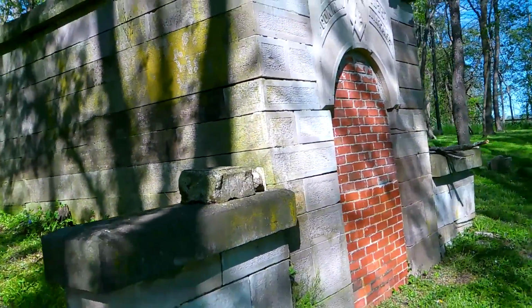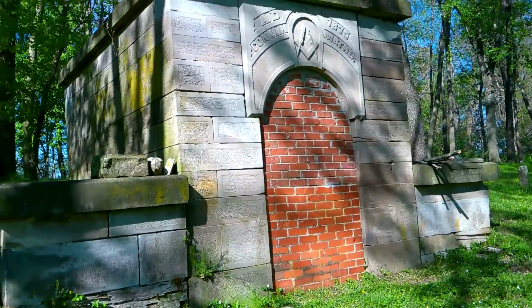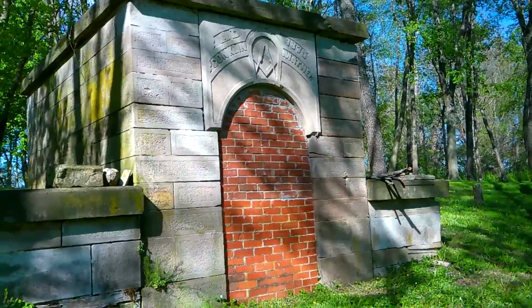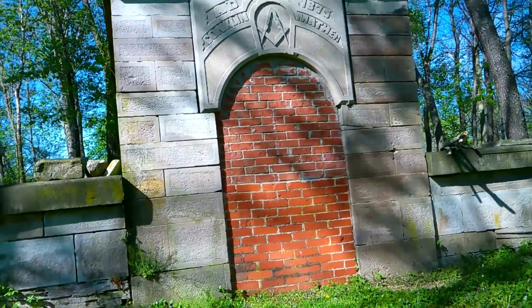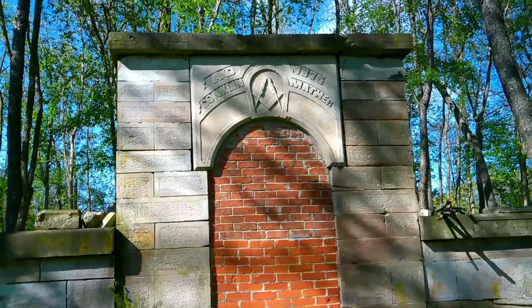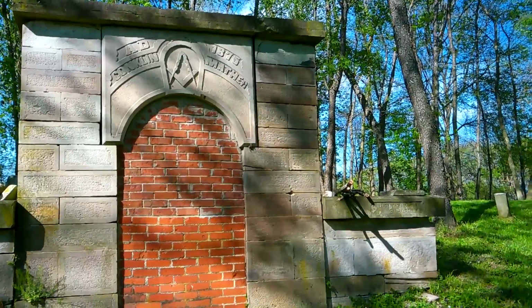Alright, check this out. This is so cool. I'd imagine it probably initially had some sort of wrought iron fence or something, but maybe was damaged and replaced by that, but I don't know. You never know. I don't know what I'm talking about, but it seems to make sense to me. Mr. A.D. Conklin, 1875. Oh, Conklin Mather.